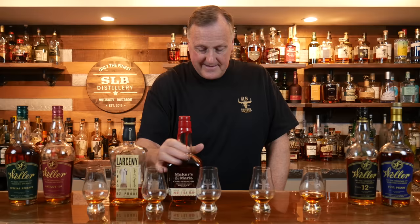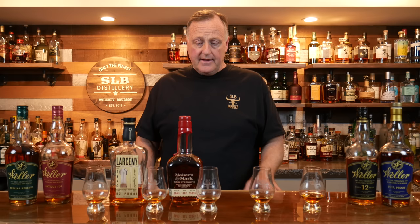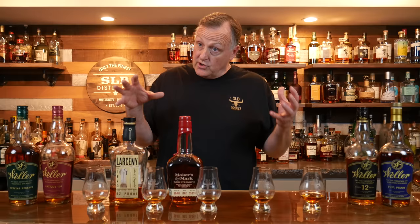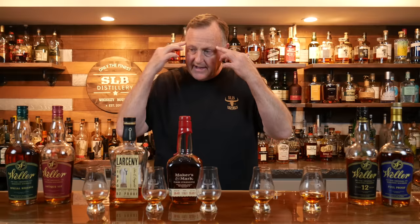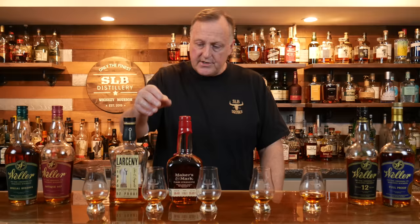Next bottle I want to show you: Maker's Mark Cask Strength. What's the mash bill on this one, Trenton? The mash bill on the Maker's Mark Cask Strength is 70% corn, 16% wheat, and 14% malt. Okay, some wheat in there, but pretty high on the corn. So this is 110 proof, if I'm not mistaken. Correct me if I'm wrong, Trenton, because all these bottles are up here and I'm not facing them. It's about 110 proof. So I've got the 107 proof with the Antique 107, and what's your Foolproof? 114. So I'm kind of comparing those two. Let's see what we have in the glass.